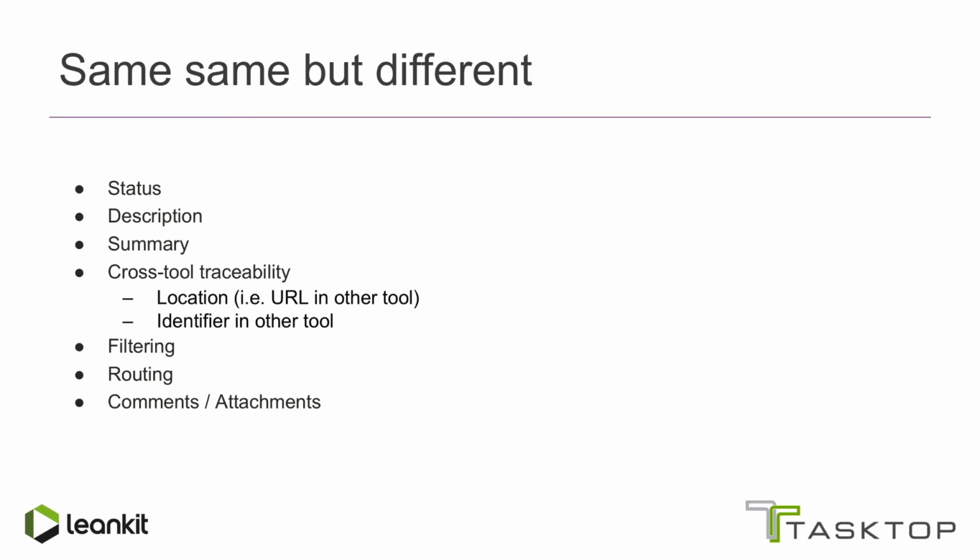Your organization is likely going to have additional things, but this is a very good start. And again, think about this too. A lot of this is the same information that you get from just using Leankit by itself. You need to have, you know, status, description, summary, etc. of the cards and issues in Leankit, but this information needs to be shared across teams.